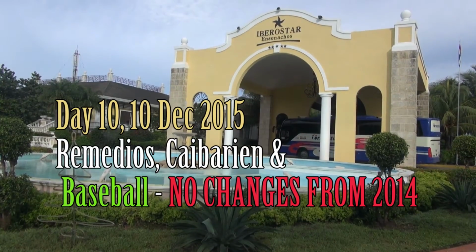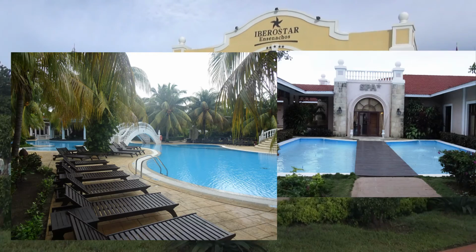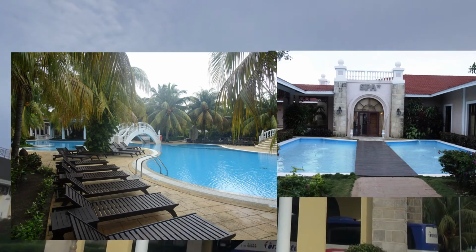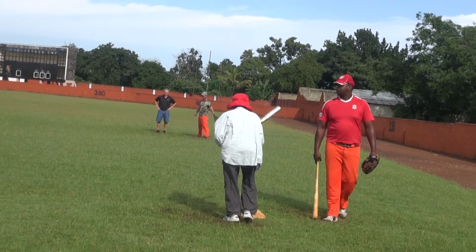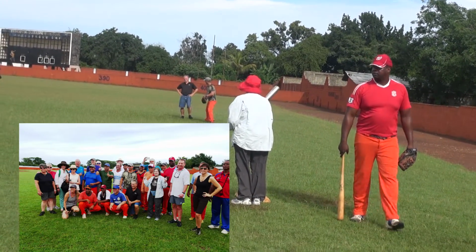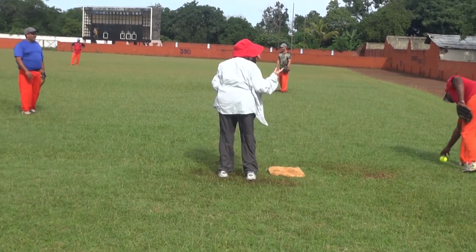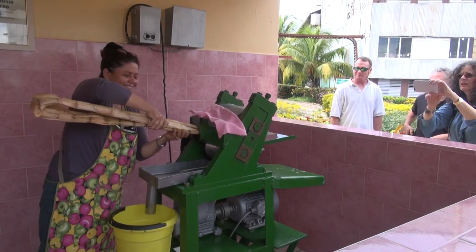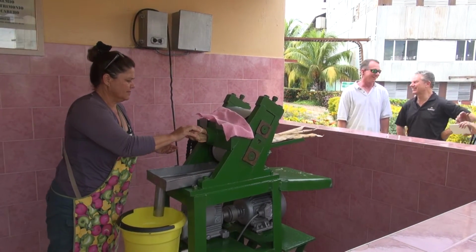Thursday, 10 December, day 10, begins at the Ibistar Hotel. Janice, who has not hit a ball in 50 years, is ready for her first swing. She hit it. She hit it. Sugarcane juice is processed 3 times. There's time number 2.